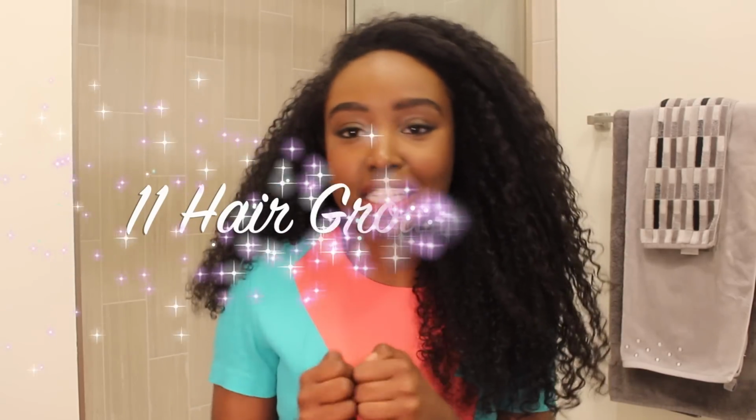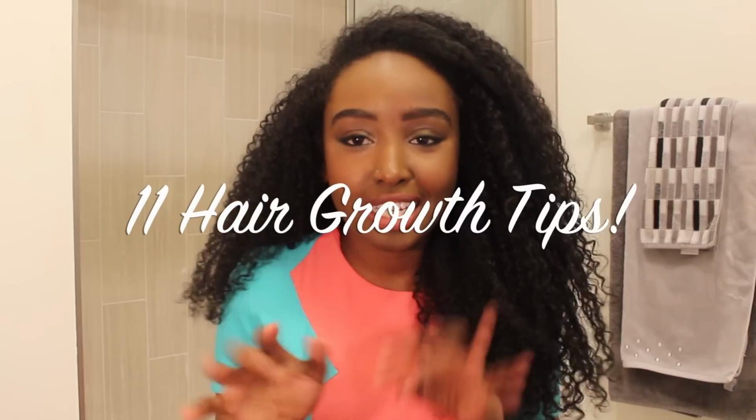It's been 3 years since I've been doing my hair routine. In a way, it modifies as my hair gets longer. I change things here and there, but the tips that I'm going to give you today are my main tips, things that I've always done no matter how long or short my hair is. Are you ready for my tips to getting long hair? You better grab that pencil and paper, or if you're like me, grab your cell phone and just use the note app.